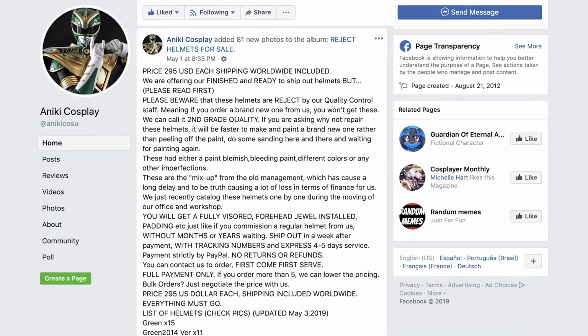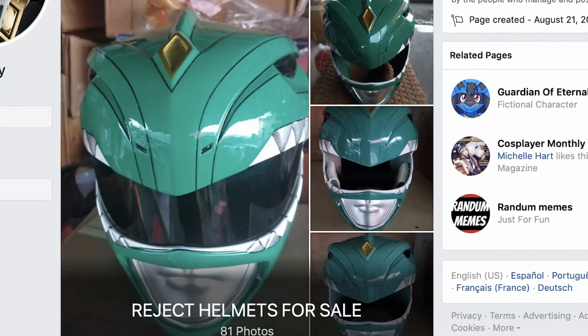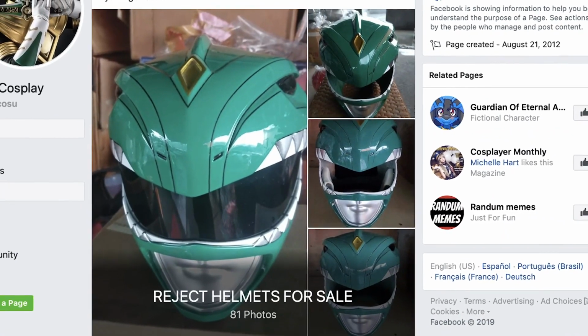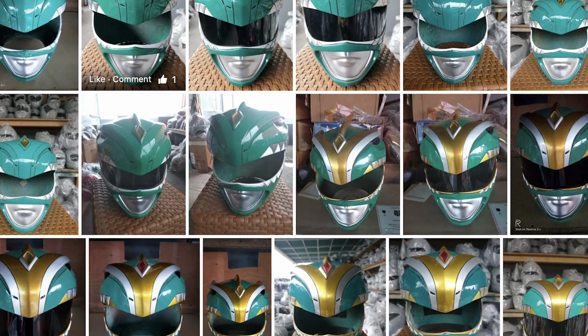Guys, I have another amazing package from the one, the only, Aniki Cosplay. For those of you who do follow him, he has basically posted a special sale for, let's call them, the Beast Squad helmets. These are still good helmets, but not the top of the line ones. But still, my roommate and I, Deca Mexican, decided to purchase two amazing helmets.